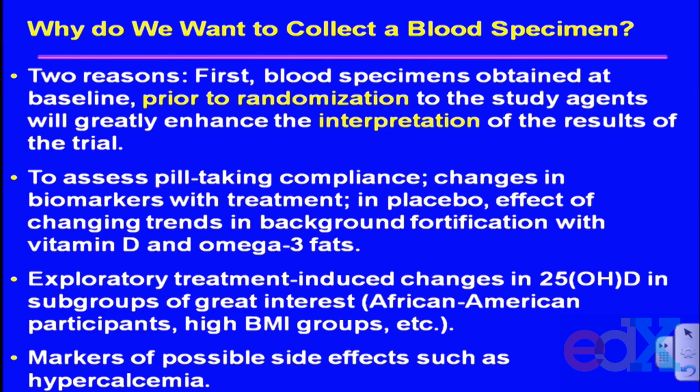Well, really it's for two reasons. One is directly related to the study itself, and one is a broader issue, the study being a resource for other things to come. The first reason is that the blood specimens obtained at baseline, before anybody starts their intervention of supplementation with vitamin D or placebo, or fish oil or placebo, greatly enhance the interpretation of the results of the trial. There are so many ways where having that information before they ever started taking the drug would be important. One relates back to what we talked about in the last session, which was compliance.